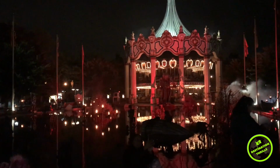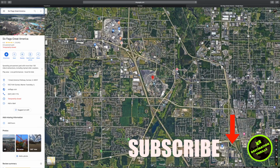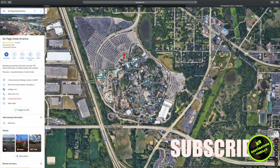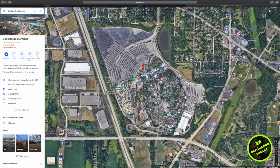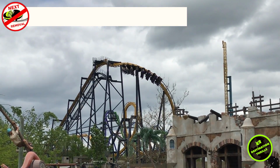Hi everyone, this is Kalahale from Destination Thrills, and we are here with another episode in our next ride removal series where we highlight one major theme park and try to predict which one of their attractions could be the next to go. In today's video, we will be looking at Six Flags Great America in Gurnee, Illinois.